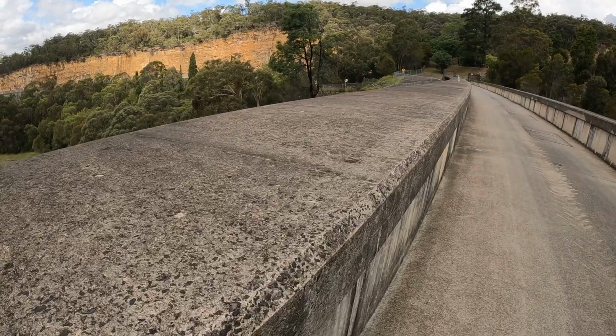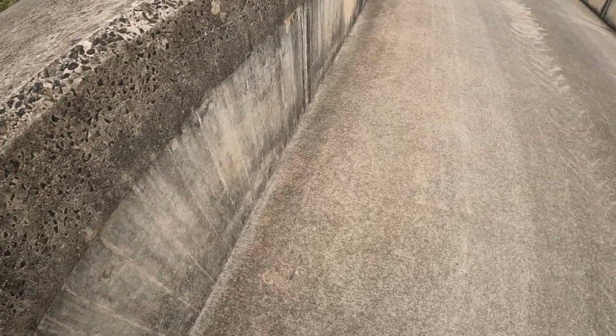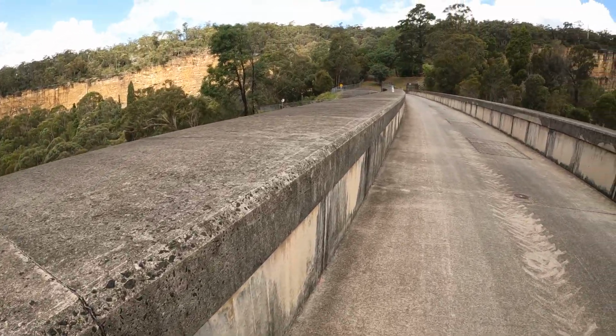So after a tiny bit more looking online, the main reason that people call the style of this dam Art Deco is because of the use of concrete in the architecture rather than sandstone. The top of the wall here is concrete. All the floor, all the walls, they are all concrete rather than sandstone. I think that is why it is named in that style.